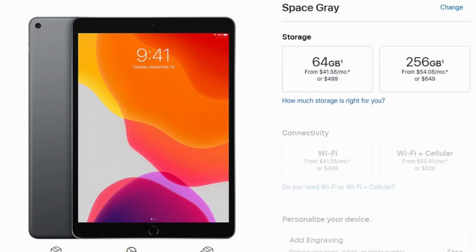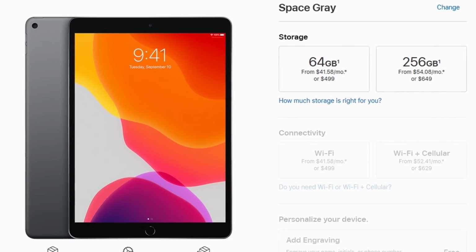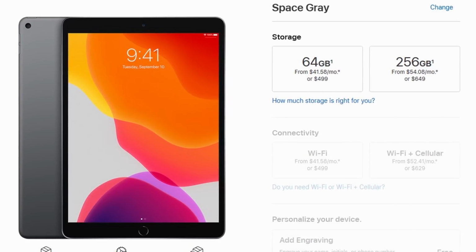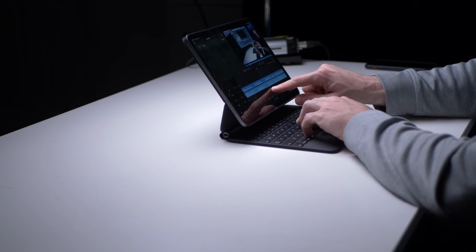The last big thing that I would like to see before we move on to the final section, price, is storage. Currently the iPad Air 3 comes as a base model with 64 gigabytes of storage. I would very much like to see that bumped up to 128 gigabytes. Yes, I know, and I hear all of the engineers out there telling me that that's probably the one place that could keep the price down.